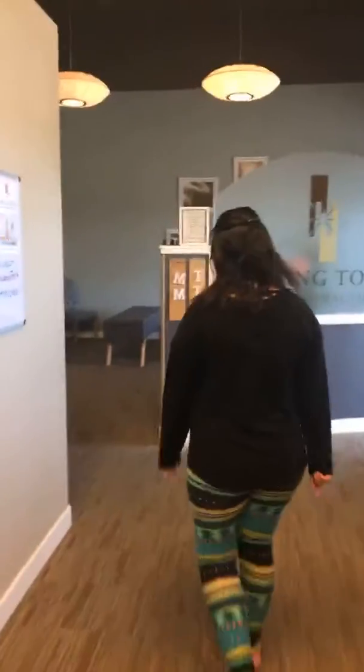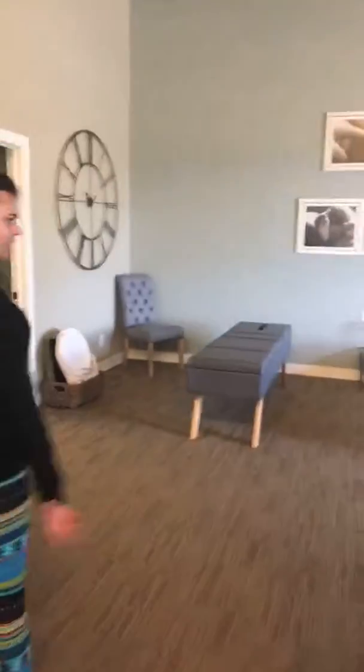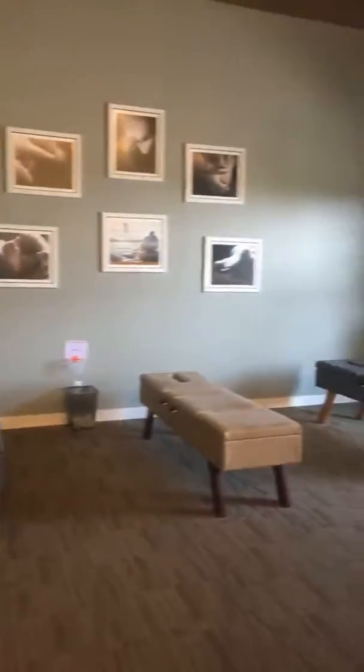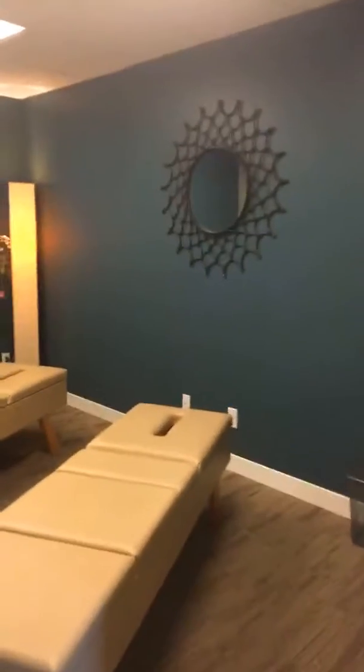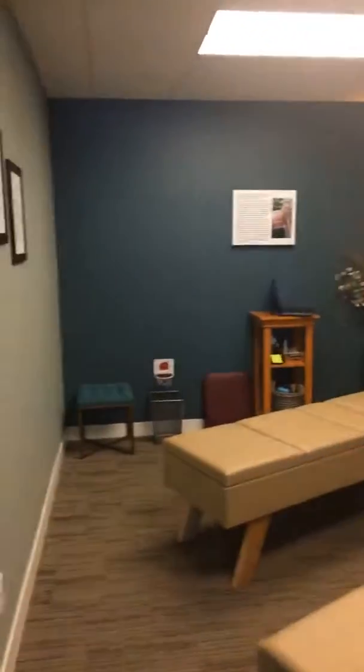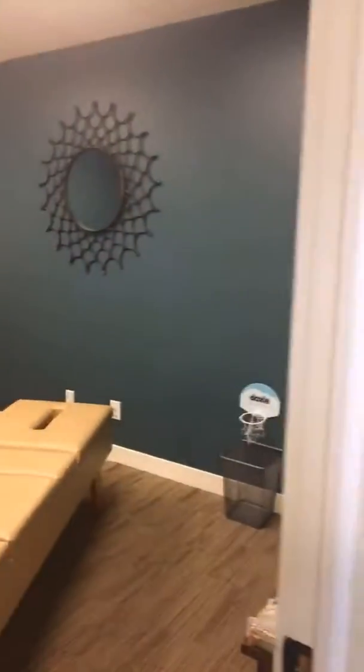All right, we're gonna head back this way. This is our adjusting space. Dr. Tiffany has 3 tables out here, and then in this room in the corner, Dr. Markel has 2 tables. We just repainted everything, so go ahead and show them everything back there. It's beautiful in here.